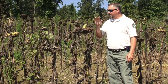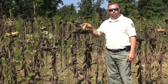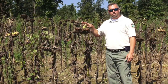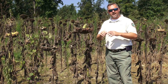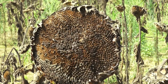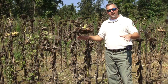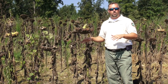What you want is for these plants to be dead and dry a week or two before the season, so that when you come in and start bush hogging portions of this field, those seeds will shatter and spread out. If they're still gummy and pliable, they'll stay within the seed head and they won't become dispersed across the ground to provide more feeding area for your doves.